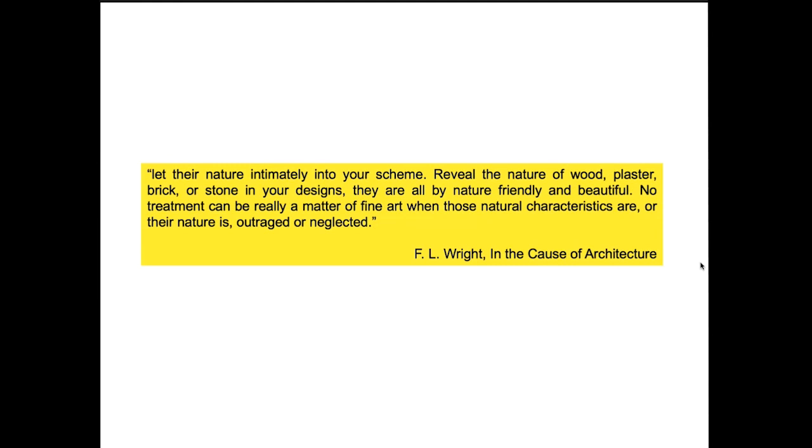But on August 15 of 1914, Wright was away attending to the construction of Midway Gardens in Chicago when he got a terrible message. "Taliesin destroyed by fire," it read. And that was all. Wright was spared the details.